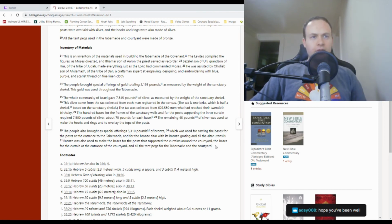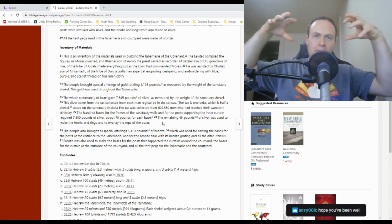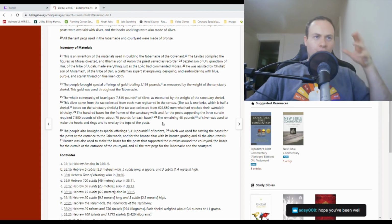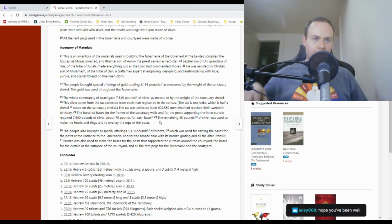So bronze was used in the tent pegs and the posts that supported the curtains around the courtyard. All this previous stuff was just for what I've been calling the heart of the tabernacle, which I guess is usually just called the tabernacle as you read it in the Bible. But then the courtyard used all this bronze stuff because, again, it was further out than the actual tabernacle itself.